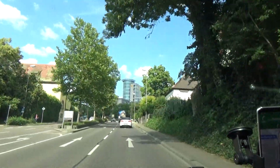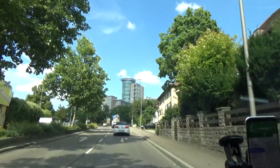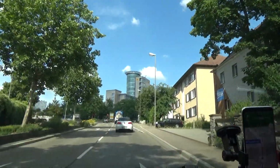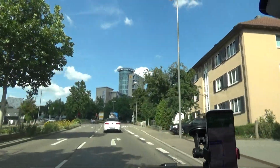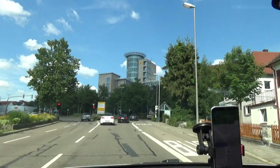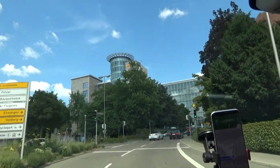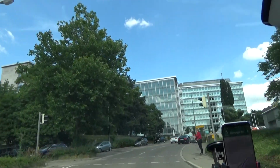Here in front, the Bausparkasse Schwäbisch Hall. That's for savings, for building up a house. Maybe you always see it on TV. There's an advertisement in Germany: Schwäbisch Hall, auf diese Steine können Sie bauen. That's the bank house here.